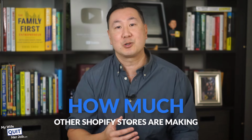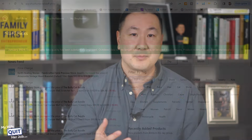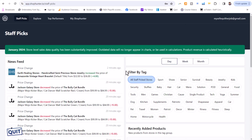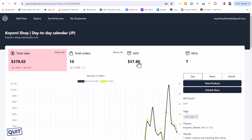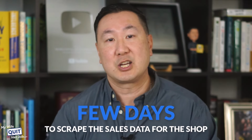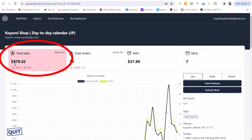ShopHunter is a tool that will tell you how much money a Shopify store is generating selling their products. So here's what the tool looks like. And in ShopHunter, all you have to do is enter Koyomi's Shopify URL into the tool. Now, if the shop is already being tracked by ShopHunter, you'll get data immediately about the store. Otherwise, it might take a couple of weeks or a couple of days to scrape the sales data for that shop. Now, according to ShopHunter, Koyomi's shop makes about $378 per day selling calendars.